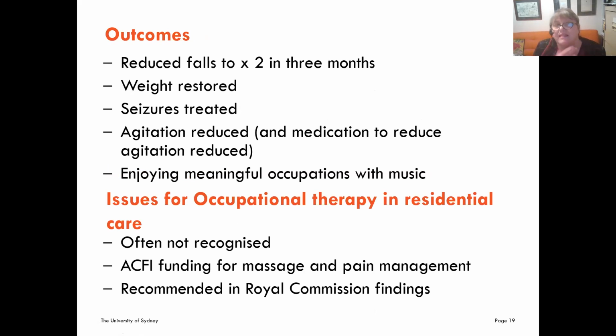So the outcomes of this were that her falls have reduced to about 2 in 3 months. These sorts of very small suggestions, they're not outrageous, but we were able to see a reduction in her falls. Her weight went up. She was able to eat, so that made a big difference to her weight. She didn't need a special diet. Her weight was restored. Her seizures were then treated and the agitation was reduced. And she has even recently been able to come off some of the medication to reduce her agitation. And she's enjoying her meaningful occupations with music a lot more.